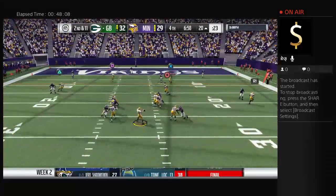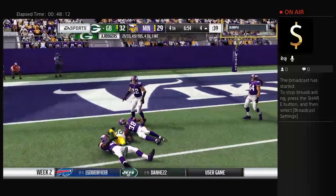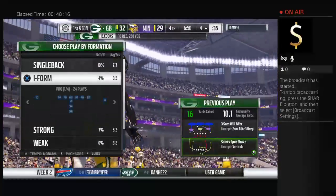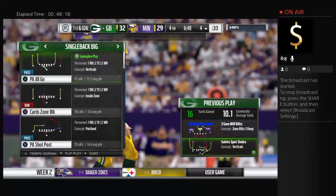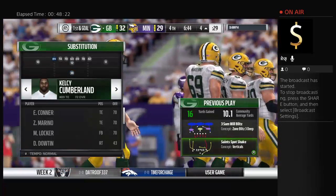On second down, here's Rodgers. His throw caught at about the 5. That one goes for 16 yards. It sets him up first and goal. Well, he flew past 200, 300, 400 yards. Now he's over 450 yards passing on the day.